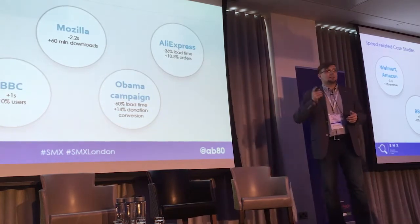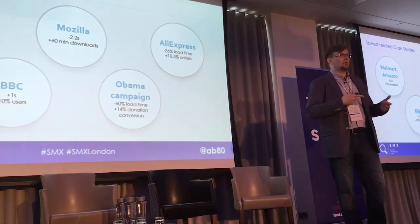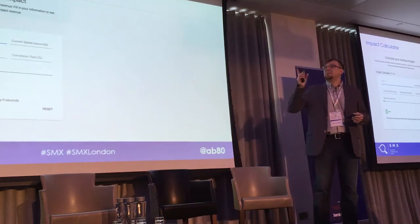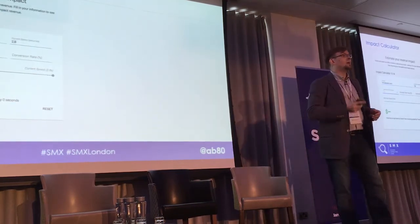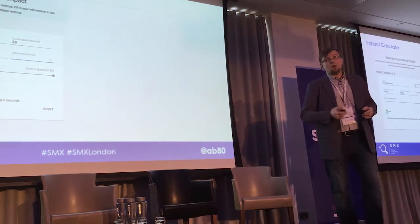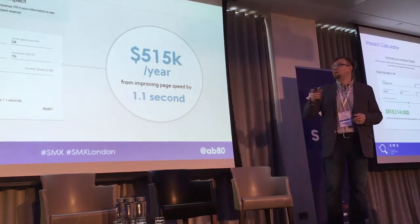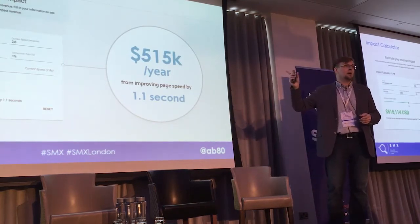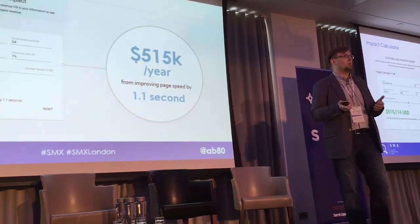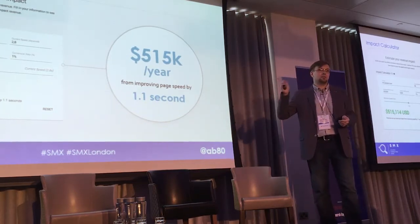Mozilla managed to get 60 million additional downloads a year by speeding up just a few landing pages on their website by about 2 seconds. And Google's new tool, Impact Calculator, shows you exactly how much money you lose due to your website being slow. When I saw this tool for the very first time for my product, for my website, it was $500,000. And this is just because of 1 second. So next time you are having a fight with your boss over the budget for speed improvements, this is the argument to make and the tool to show.